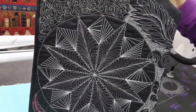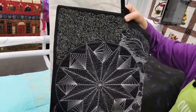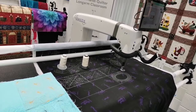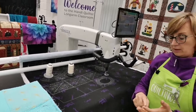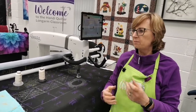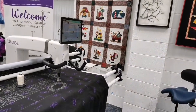Yeah. And what's nice is that when you're using a finer thread, you can afford to go to a larger number of stitches per inch, a smaller stitch, and it has a different effect. I think if you just play around with this, you'll find what you like. And it is about what you like.